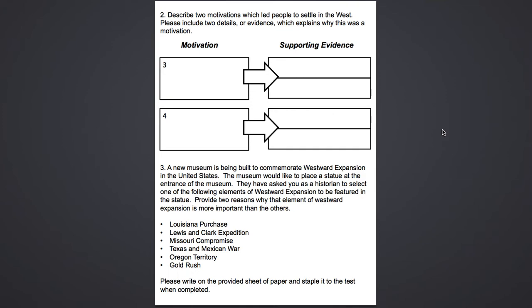And your choices are Louisiana Purchase, Lewis and Clark, Missouri Compromise, Texas and Mexican War, Oregon Territory, and the Gold Rush. Now, we didn't really talk about the Missouri Compromise too much in this unit. We're going to focus on that as one of the causes of the Civil War, but you still have the remainder there to decide. You're going to write up a description of why you picked that one, including your 2 reasons, and then you're going to put that on a separate sheet of paper.